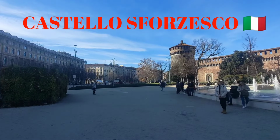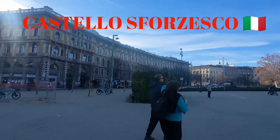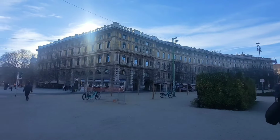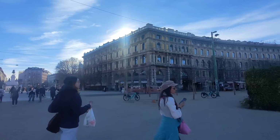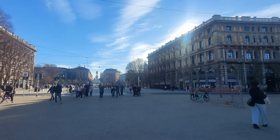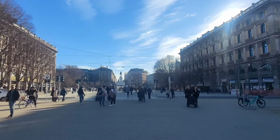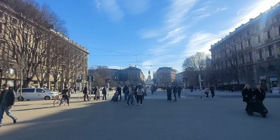Hello, we are here again in Castello Sforzesco in Milan, Italy. Guys, I will show you the beautiful and amazing castle here in Italy. It's my first time to come here, together with my sister, so the whole day is very tiring, but it's a very awesome place.